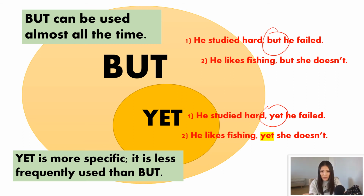It just shows difference. If you look at number 2 down here, it says he likes fishing, yet she doesn't. This one is not that surprising, right? Not everybody has to like fishing. So you actually should not use the word yet here. You can only use the word but there. So this is what I'm saying. The word but is appropriate for almost all cases, whereas the word yet is only appropriate in certain cases.